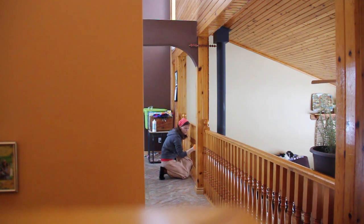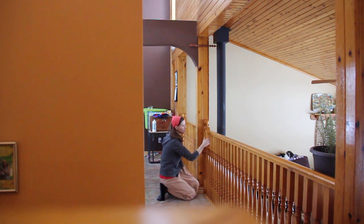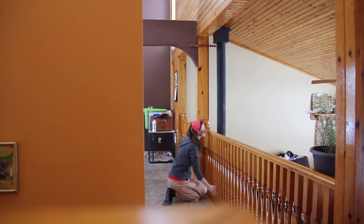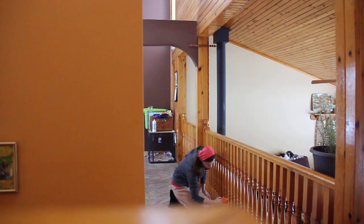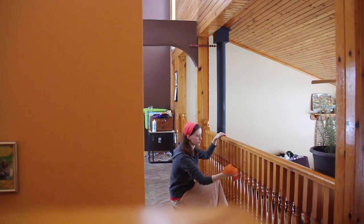These railings here are kind of the divider between the living room and the kitchen dining room, and they are a pain to clean. I usually just use a damp rag. Sometimes if they feel especially dirty, like right up by the wood stove, I'll use a little bit of soap. But I prefer to just use the water just to get the dust off.